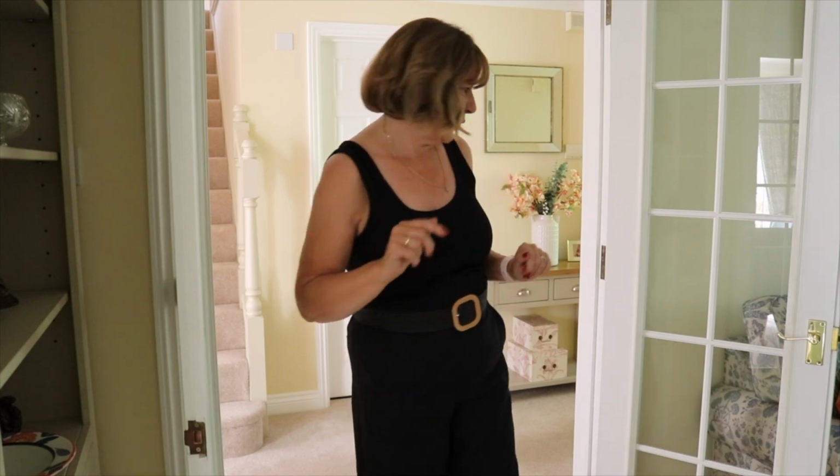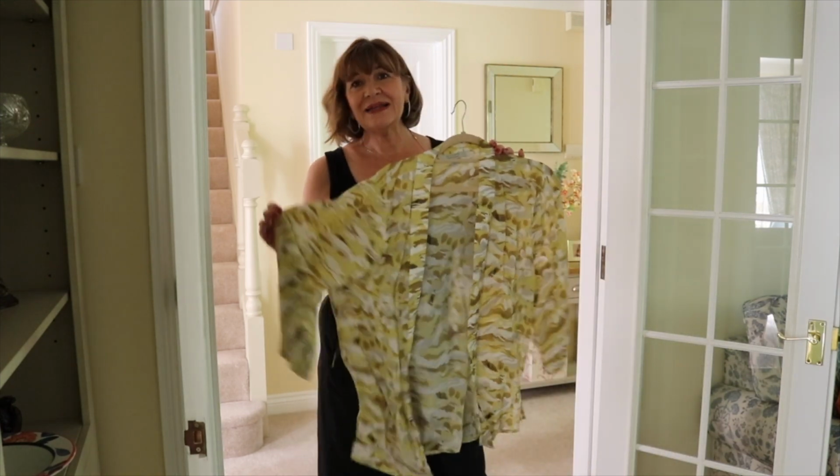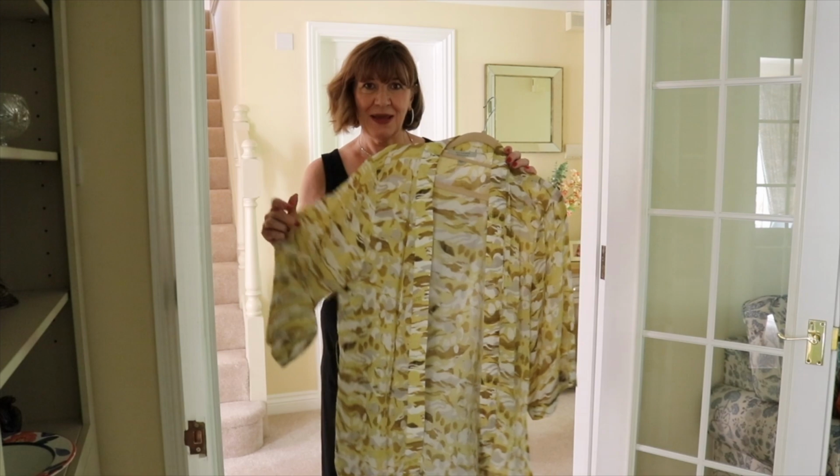But I wanted to give you some ideas, because you don't really want to go and put something heavy on over the top when the weather is hot. So here's a couple of options for you. The first one is a nice little lightweight kimono jacket.